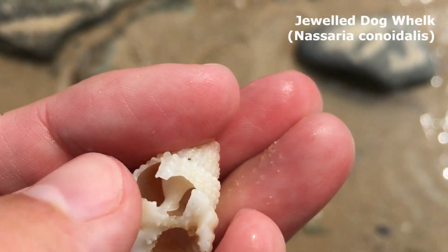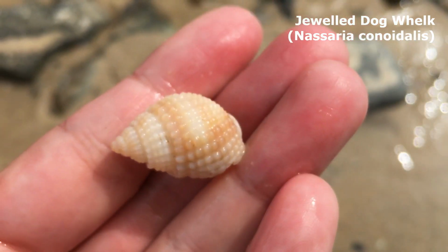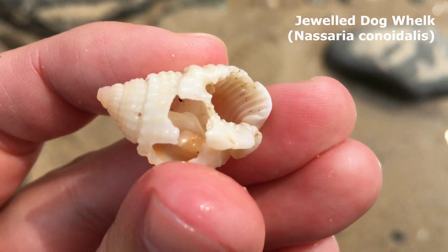But gosh, it's just missing a little bit right there. You know what? It sits so nice and I still kind of love it. There's no way I'm leaving this one behind.